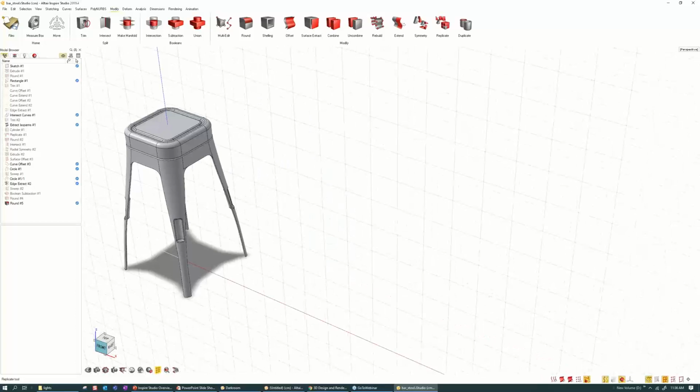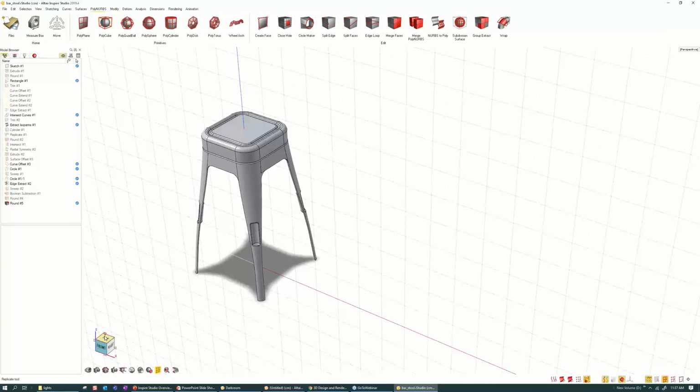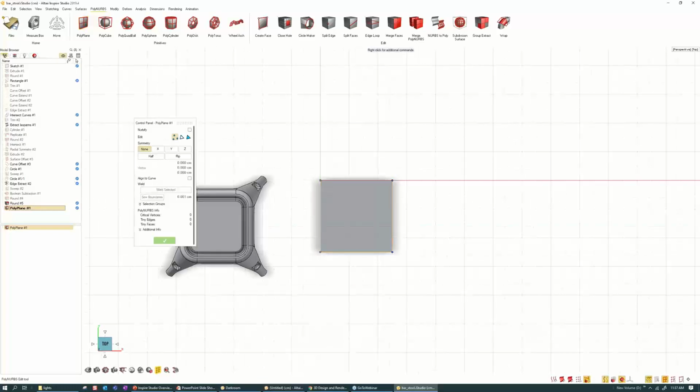On top of this, let's think of a cushion that you want to sit on. So I'm going to go to Polynups, go to the top view, and bring in a polyplane. I'm going to create it here, and I can give the exact size. I know that the size of that seat is 35 with a 5-degree draft angle, but I'm just going to keep this 25 by 25. And this is just a simple Polynups mesh.